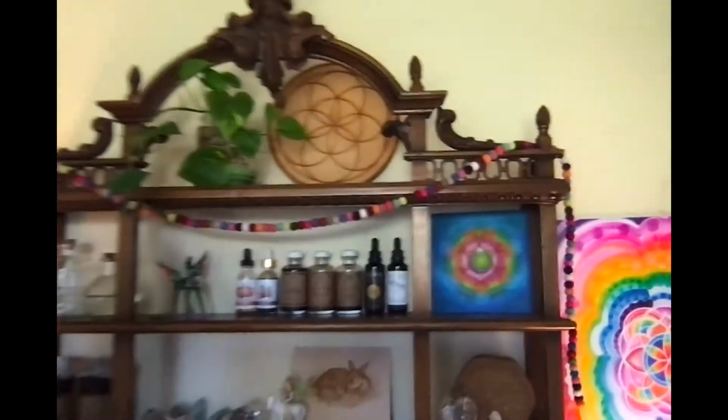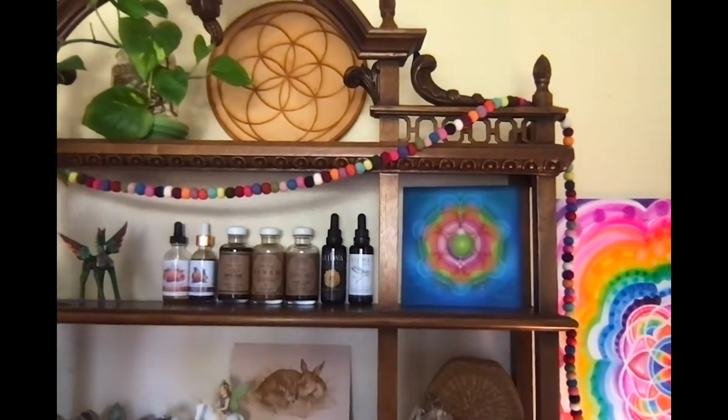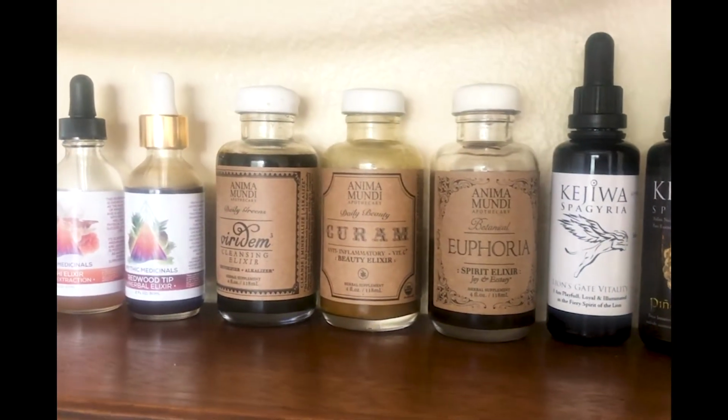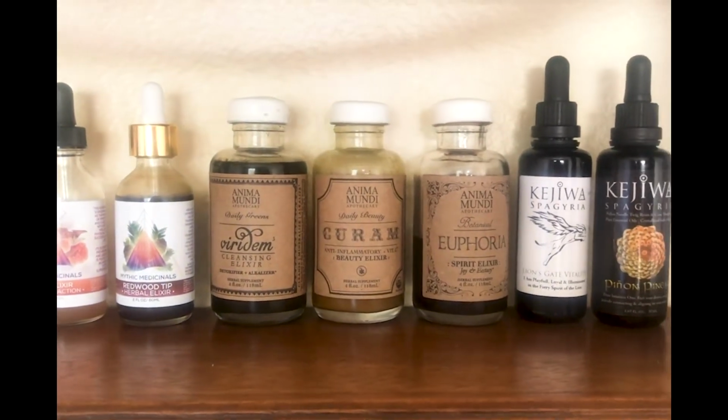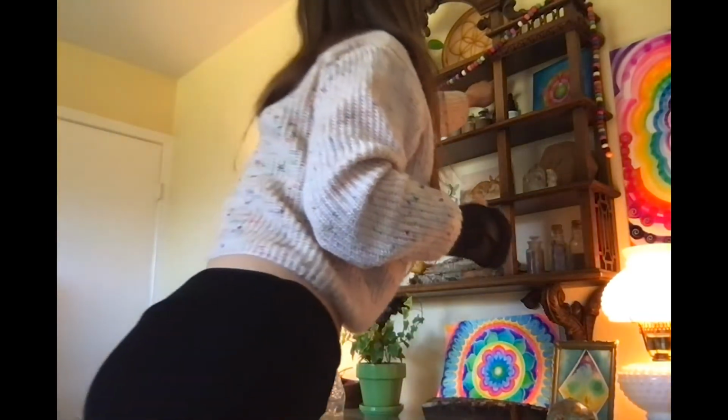Okay, so I want to show you my little potions now. You see here on this top shelf, I just have some beautiful handmade elixirs by a couple of companies. Like I said, I love having little bottles of things, just seeing the little sizes and shapes in the bottles and just knowing they have little magic potions inside of them makes me happy. So I'm going to show you a couple of the ones up here.